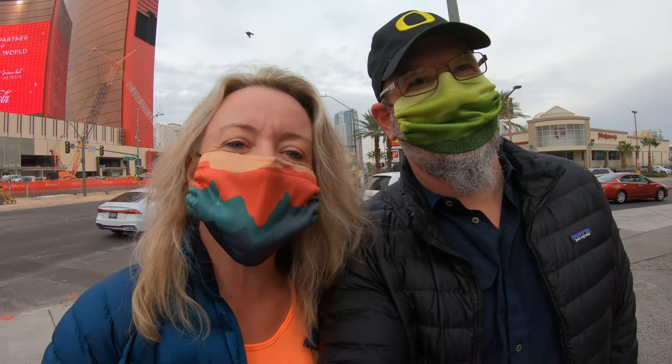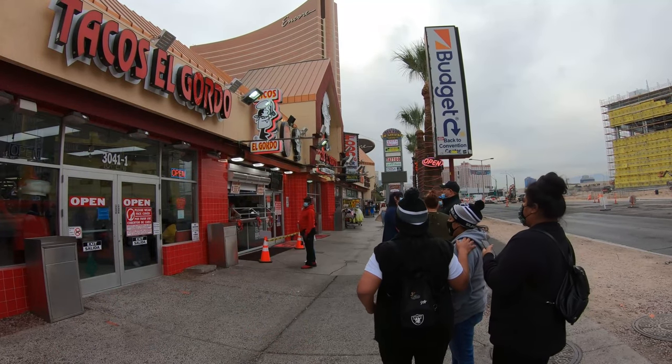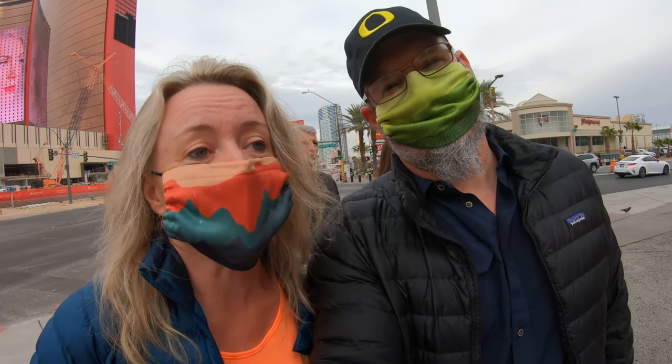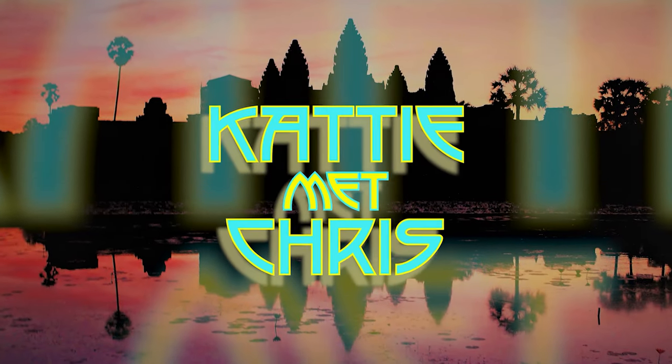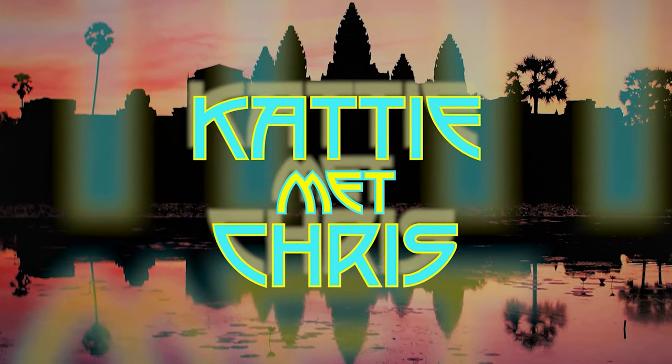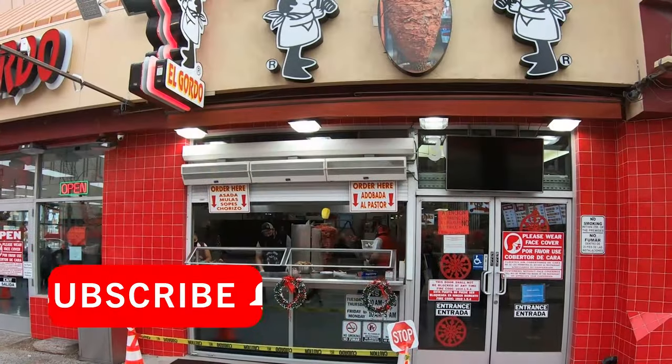This is supposed to be the best taco place on the strip. Tacos El Gordo. And there's a line, so you know it's probably good. Any place called Fat Guy Tacos, I'm in for. Where do we go from here? It's right across from Resorts World on the corner of Convention and Las Vegas Boulevard.